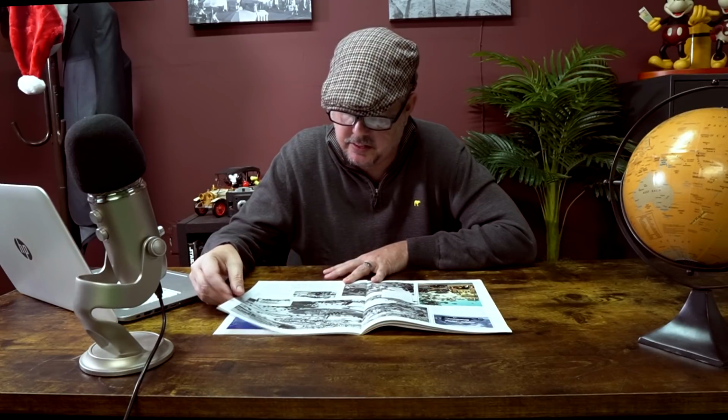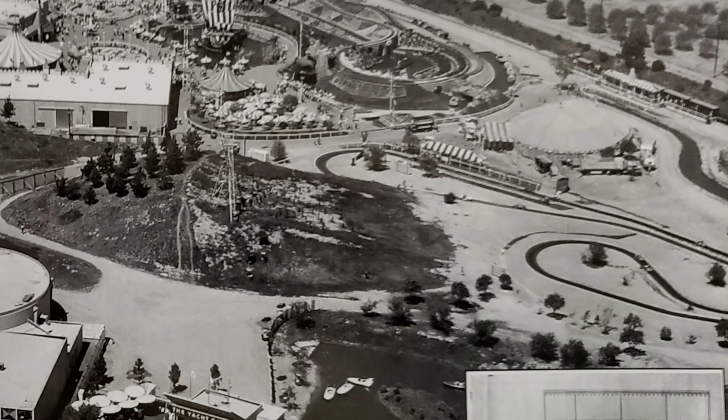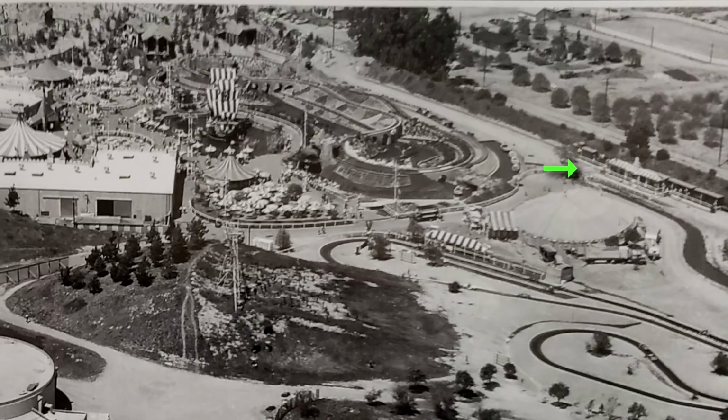Here's another Autopia. Or is that, oh my God. You guys, seriously. Look at all that. It's just dirt. Wow. Okay, moving on. Oh, hey, before we go, train station. Yeah, that's pretty much the site of Small World right there. Hasn't been built yet. Fascinating.